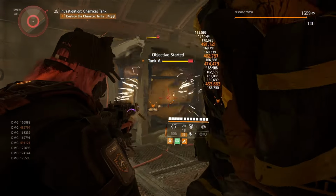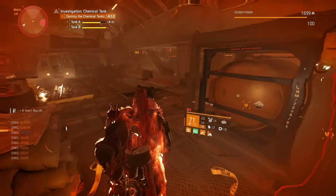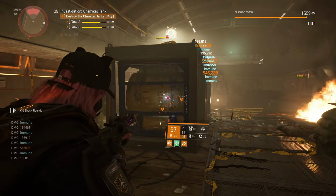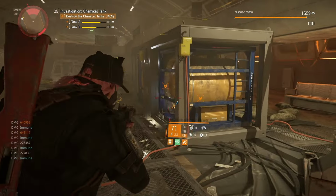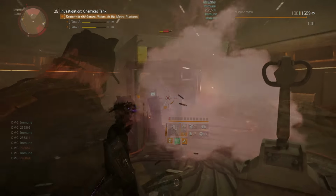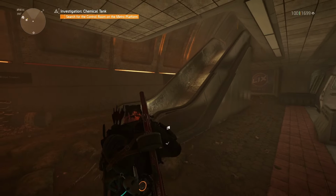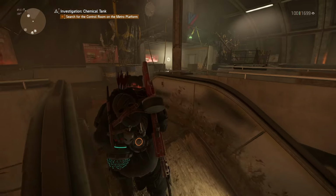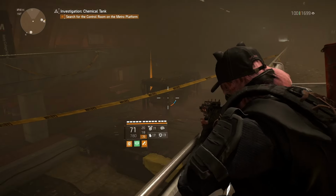Your objective is to destroy the chemical tanks. There will be a named enemy on you and other enemies spawning in. So just be careful of them. But just shoot these tanks as quick as you can. Get them destroyed and clear the area of enemies. With that objective done, you've now got another puzzle and you must search for the control room on the metro platform. Just head upstairs and then you'll see where we were just down below with the chemical tanks.